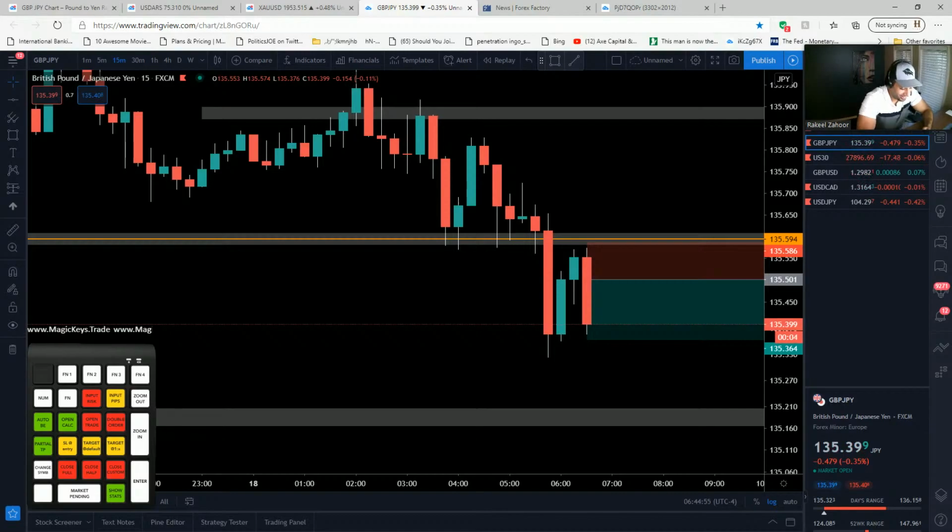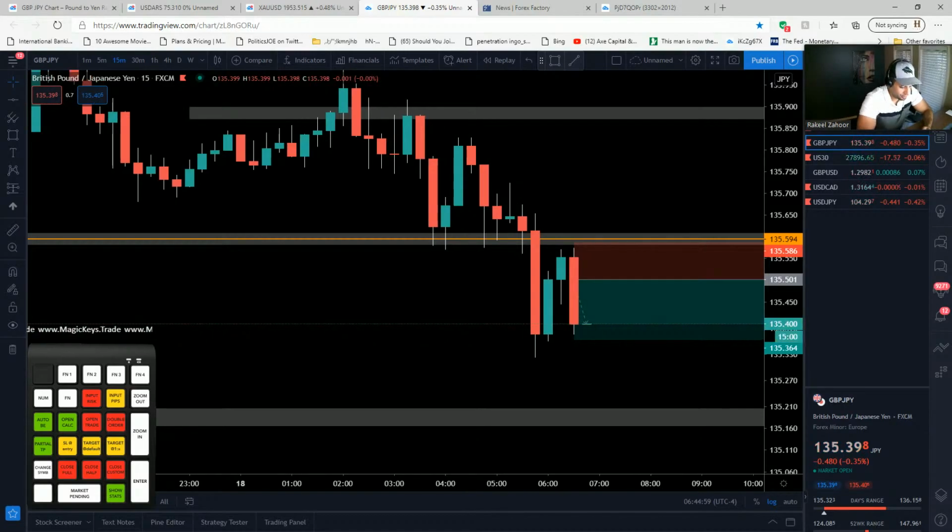For Rakeel, I got a quick question. The Magic Key, I put stop loss at break even, but I don't see it on here. It doesn't show me on my stop loss. Kev, you keep asking questions about the Magic Keys. It should be in the instructions. I think it's here. Look. Like on MetaTrader, the stop loss should be at your entry. Oh, okay. Maybe it's there and I'm not seeing it.